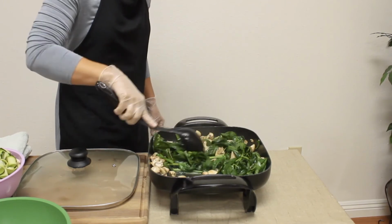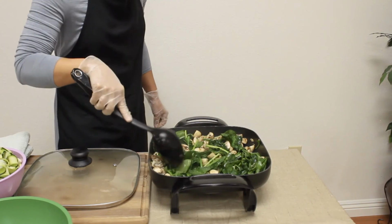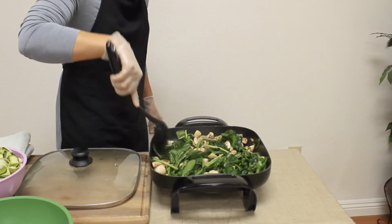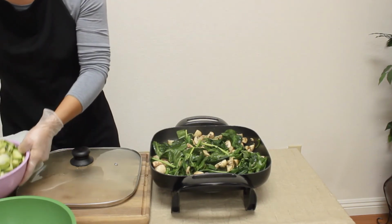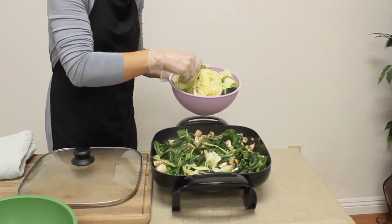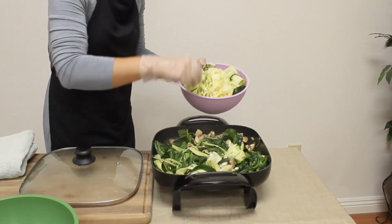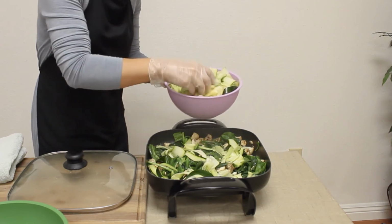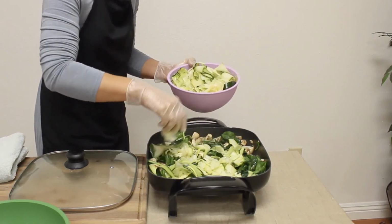Okay, at this point, the spinach has pretty much almost completely cooked. So I'm going to start adding the zucchini noodles, and I'm not just going to dump them in the pan. I'm going to actually grab them like this and just kind of spread them out because I want to make it easier to mix them with the rest of the ingredients.